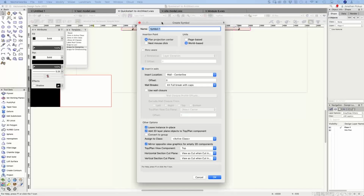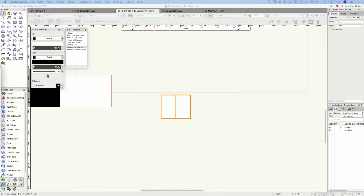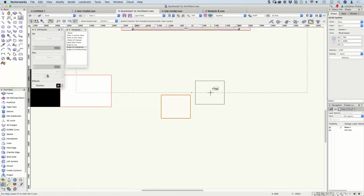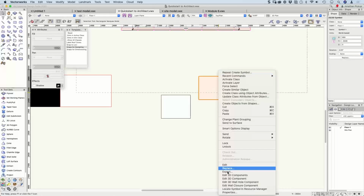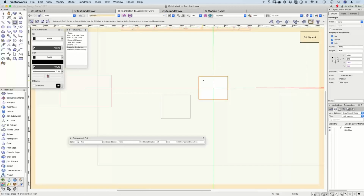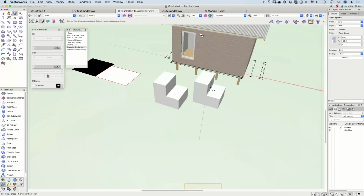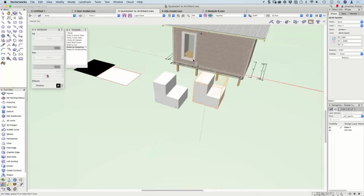Here's my dialog box. Here's everything that we want to know. And we're going to go okay for that. And stick it in a folder that I might want. And okay. So you can see it still creates the hybrid object that you want. It's got the hybrid shape. So if I edit that and I edit the 2D components, I've still got that ability to add the 2D components to it. And in 3D, it still looks like the 3D. So it doesn't really affect symbols that much.